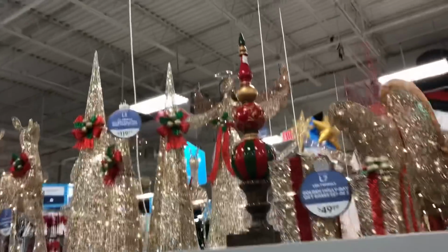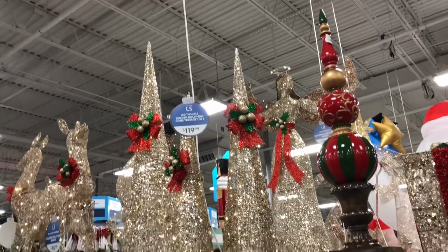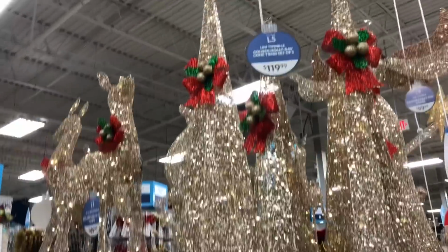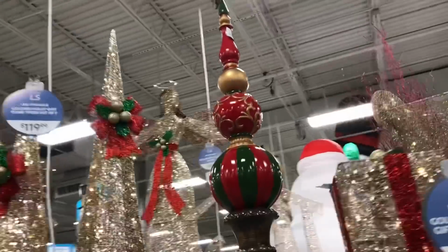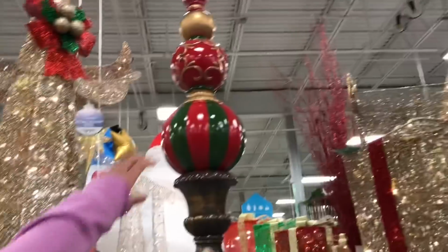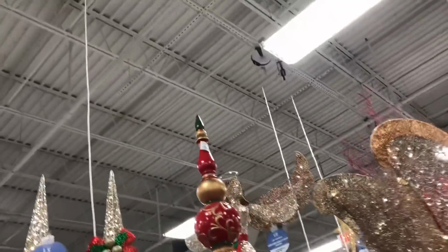Up here are all of the outdoor items. That's pretty. I would even put that inside the house if you had a space big enough. That topiary is really pretty. How much is that topiary? This thing? Yeah. Is there a price on it? Oh, yeah, up top. Oh, it's $99.